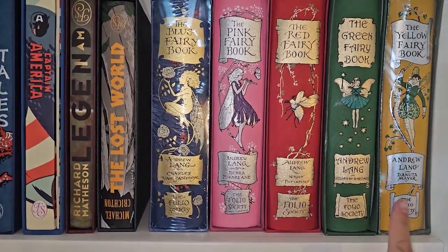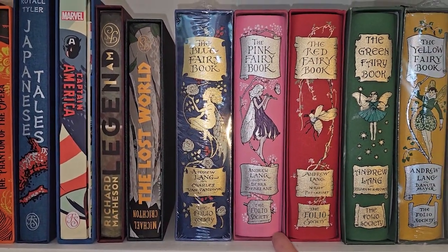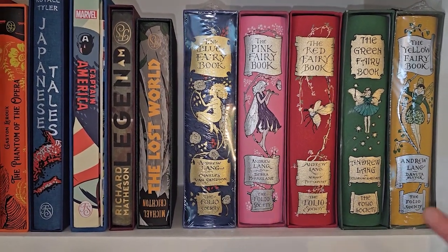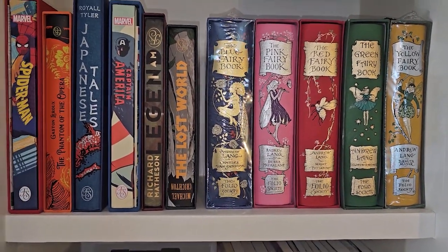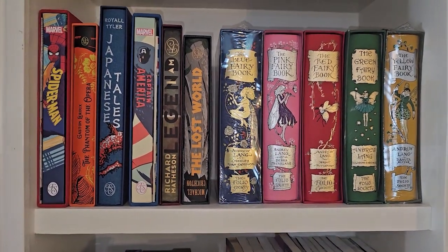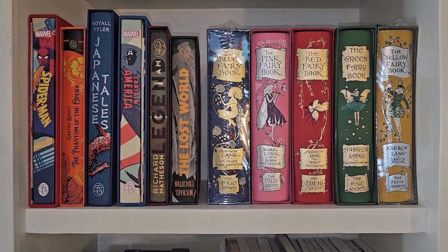And this is my only selection of fairy books. So if you've ever seen any of my library tours before, you might know that I collect these fairy books. And they went out of print years ago. But they're amazing. And I love them. And when you have the full collection, there's about 12 of them in the full collection.